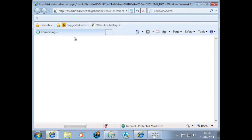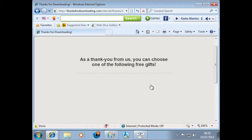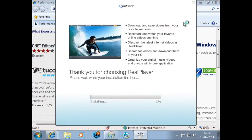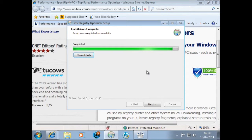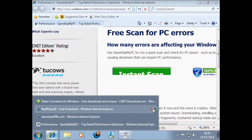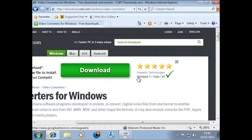Okay, so now we have... Thanks for downloading. What's happening with this? I'll forget that. Free gift. Whatever. Next. Finish. There we go, that's installed. Just close that, and that. We just want the CNET converters for Windows.